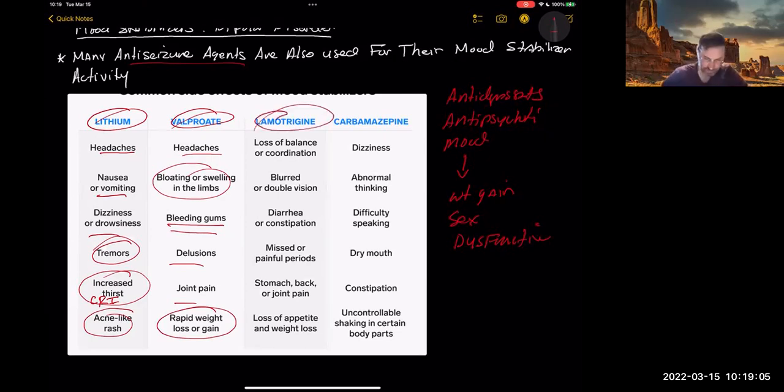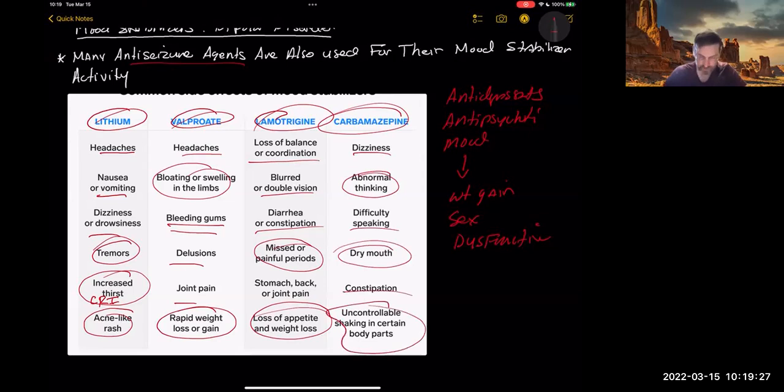Lamotrigine or Lamictal, right? Loss of balance, visual problems, diarrhea and constipation, can impact the menstrual cycle, joint pain, weight control problems. Carbamazepine, Tegretol: dizziness, abnormal thinking, difficulty speaking, dry mouth, constipation, uncontrollable shaking. So you can see that there are lots of side effects with these various agents that you need to be aware of. And in some cases, when you're taking care of somebody, their underlying problem, their complaint, may actually be a side effect of a medication, or it may be an interaction between two or more of the medications they're on.